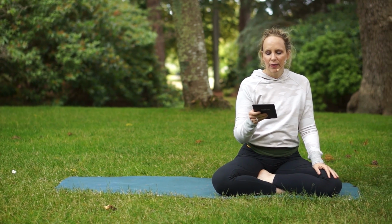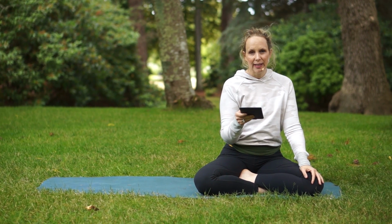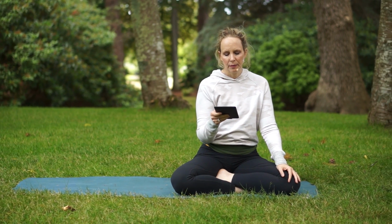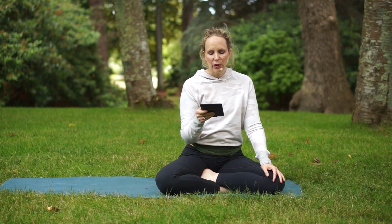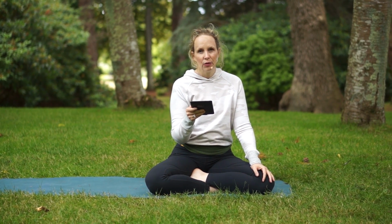Follow the path of the radiant life force as she flashes upward like lightning through your body.